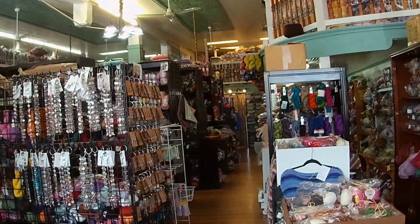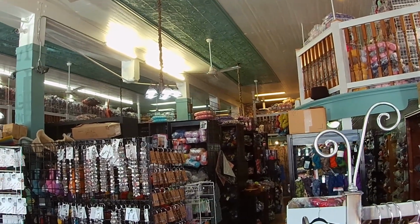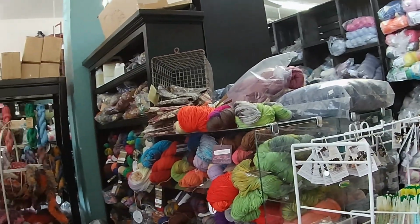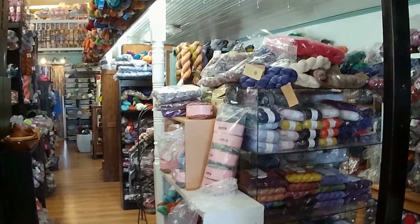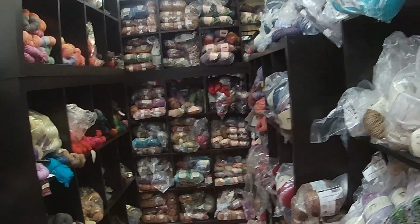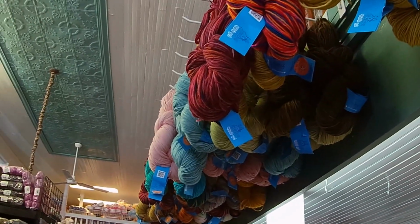All right, so now you are entering into the largest discount yarn shop and the oldest independent yarn shop in the DFW area, the largest discount yarn shop in Texas. She has gorgeous yarns in every price range for knitters and crocheters, and specializes in unique novelty yarns for scarves and accessories. Now what we're in here is just the first floor. There are 2 stories and there is yarn packed everywhere.